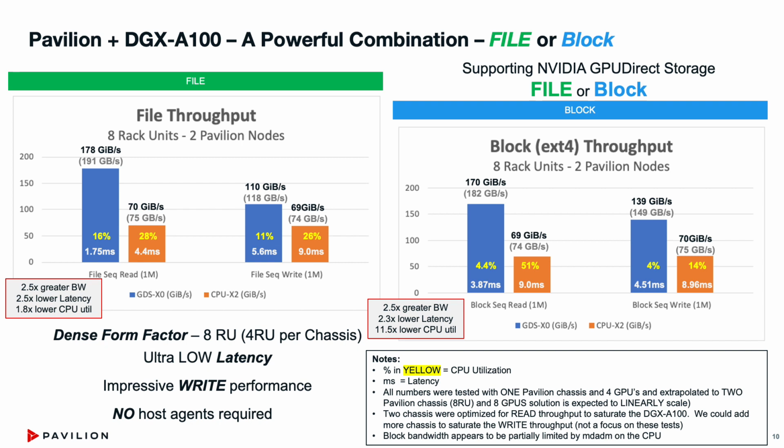So what are those performance numbers? I'm going to summarize in this one slide. The blue is block, the green is file. If I look at the file side, in the charts themselves, the blue colors are GPU Direct and the orange is non-GPU Direct. In the Nvidia world, they like to talk about GiB per second. So we delivered 178 GiB per second read for GPU Direct Storage for file, and 70 for non-GPU Direct. As you look down on the left, you can see the white letters: we delivered that file in 1.75 milliseconds. In the non-GPU Direct, it was 4.4 milliseconds.